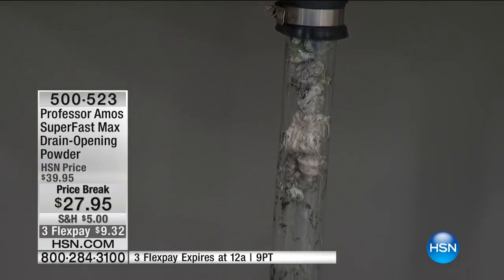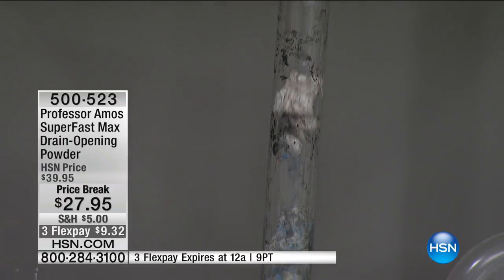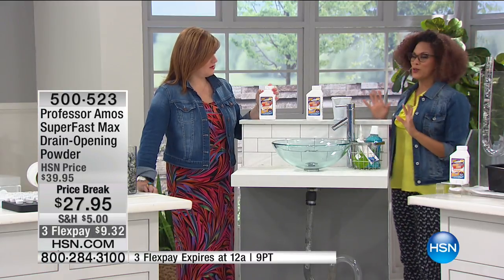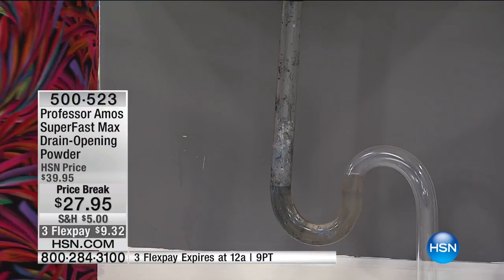Just take one scoop, pour it in, fill it with water, then pour it right down your drain. Or you can take a scooper, pour it down your sink, and follow it with water. Either way. This is so cool. This is the most concentrated drain cleaner that we offer. But so, this is done in that powder form.